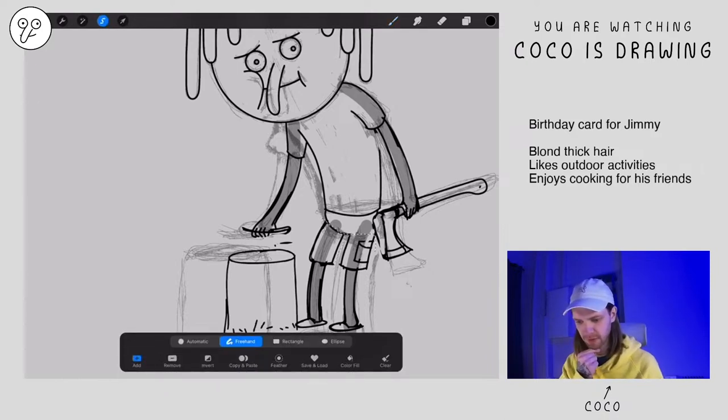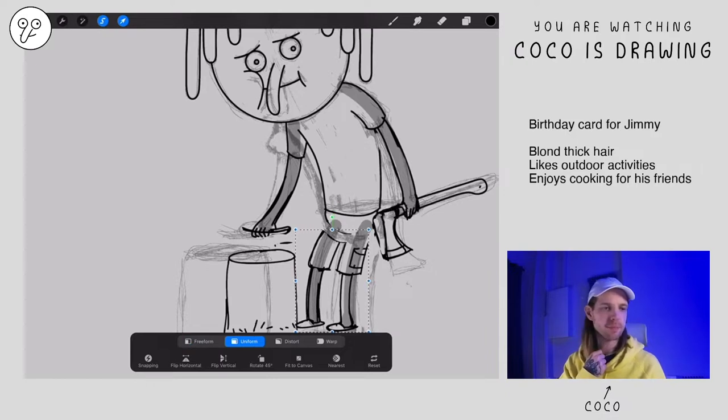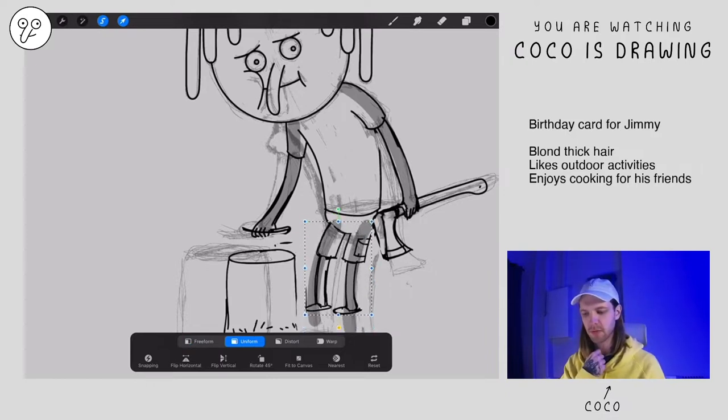I feel the legs are a bit too thick. It's just my kind of drawing preference. I like them a bit weirder.